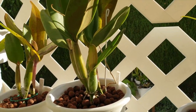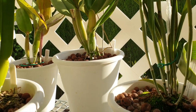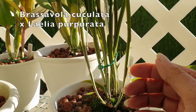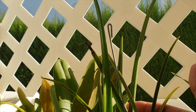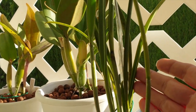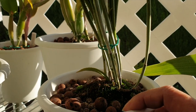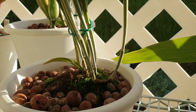And here is one non-bloomer, but look at this. Look at this orchid. Look at her. This is my cucullata crossed with Laelia purpurata. And look, she's gorgeous. Growing really well, always giving me wonderful, wonderful size growths. And I have never had the fortune to see her bloom. And I don't know what I'm doing.